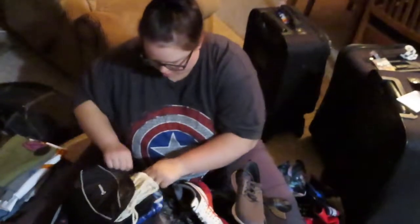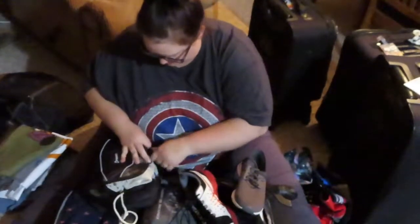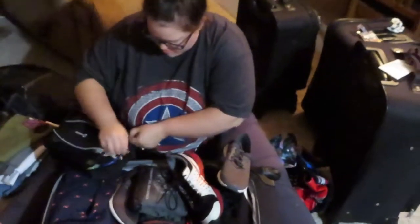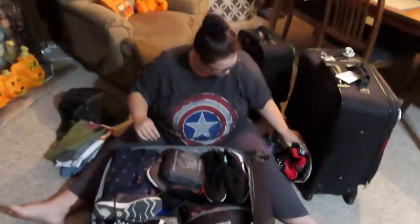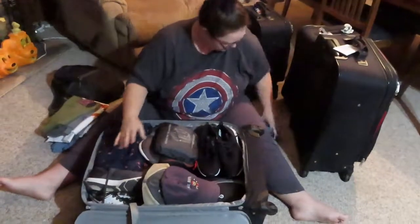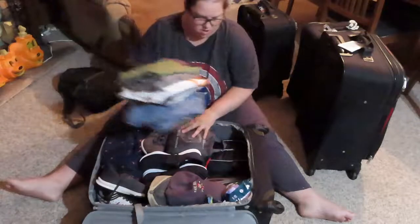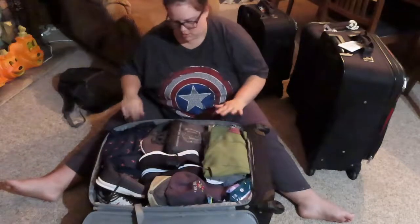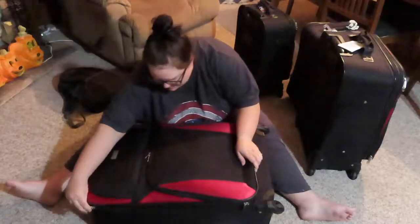But again, packing cubes are miraculous. It seems like absolutely no way you're going to be able to get everything in there. And then you get the zipper around the corner and you just have everything in a nice little square pouch. So I think they're amazing. And that's it. Let's get this all back in here. Make sure it all looks nice again. Yeah, a couple more packing cubes for the extra clothes here, and that would have been perfect. Does that look right? Yep. This is zipped back up.